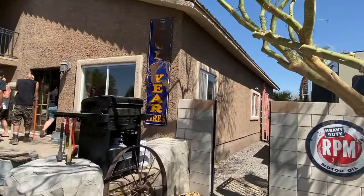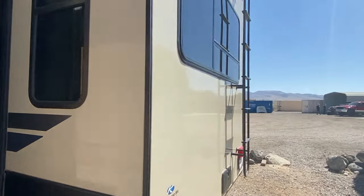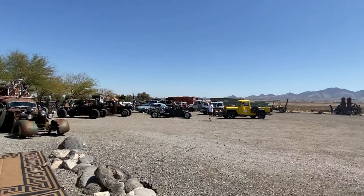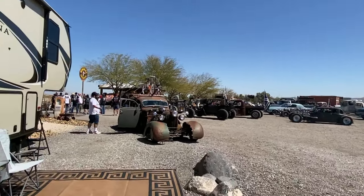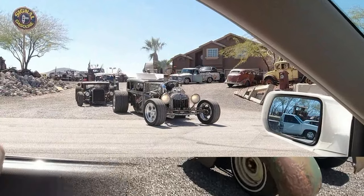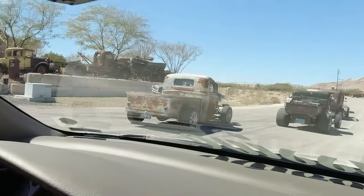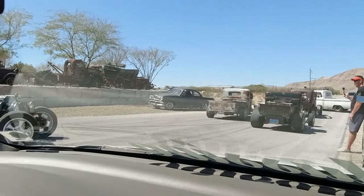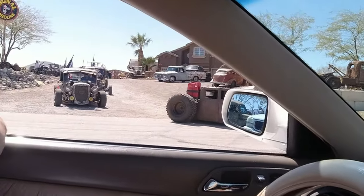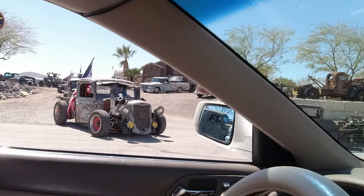It's been a blast. Now we're gonna all go cruise. We're gonna go to the Pioneer Saloon, folks. Time to go cruising. Oh yeah. Leaving Steve Darnell's house here on our way to Pioneer Saloon. What an awesome day so far.